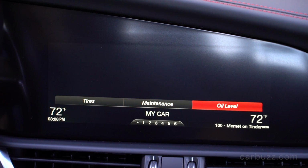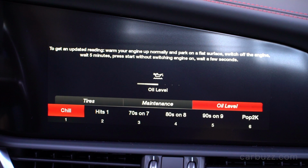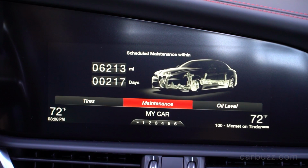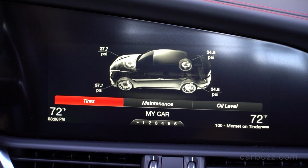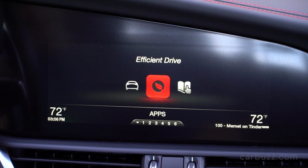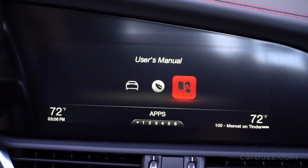And the other thing that I really liked about this screen is that there was not a lot of glare from the sun. However, it did start to collect a lot of dust pretty quickly, so I don't know if there's anything Alfa Romeo could really do about that, but it was just one of those little nitpicky things that I picked up there.